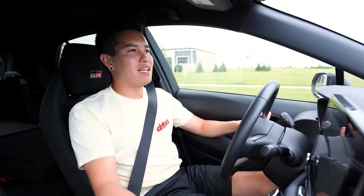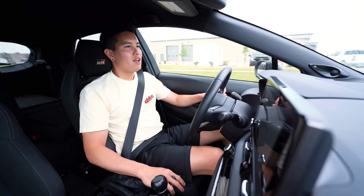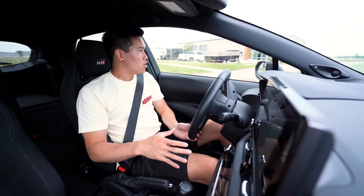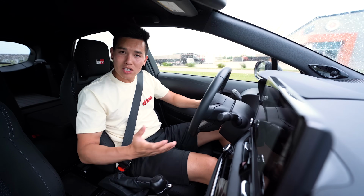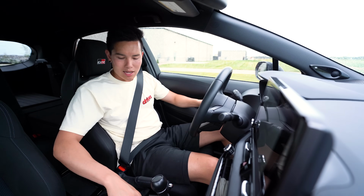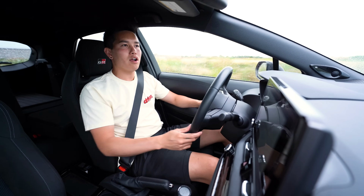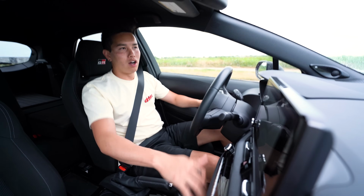Now, last but not least, let's talk about the overall driving experience. The peppy turbocharged 3-cylinder engine puts the power down to all 4 wheels, utilizing Toyota's GR4 all-wheel drive system that actually allows you to change the torque distribution using this dial here in the center console. So you can go from a 60-40 front to rear to a 50-50 or a 30-70 depending on what you're doing.